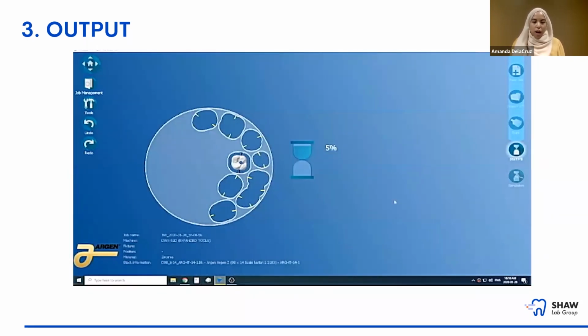For example, if I am milling a wax crown, but I put in zirconia commands, the burrs will be moving too quickly, and they will be the wrong burrs as well. And because they're moving so quickly, it's going to melt the wax. So it's very sensitive, and it knows how to do everything to the micron. So it's pretty amazing technology to watch.